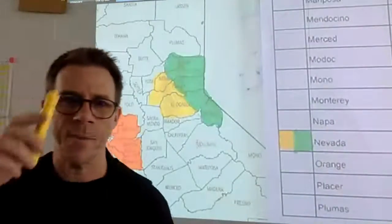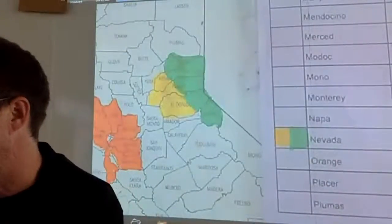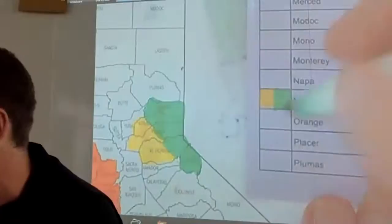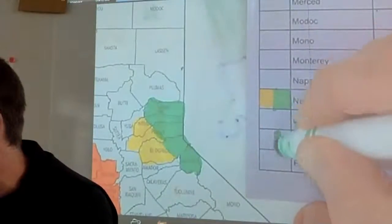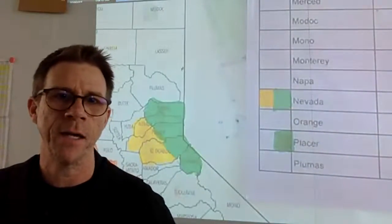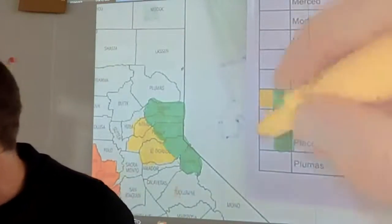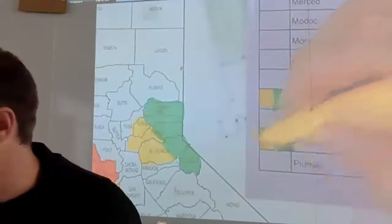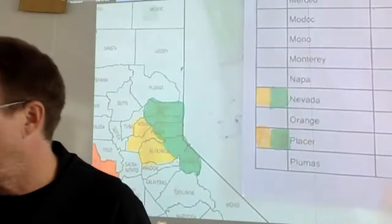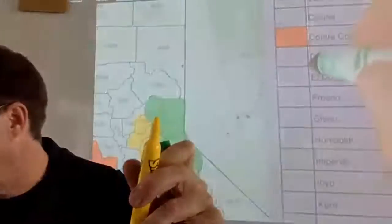All right. So I'll keep my yellow nearby. I'm going to need that here, I think. Green for Tahoe Basin. So here we go. We got Nevada. I need Placer. Placer is half and half. I almost colored orange. I have to be careful. So it goes Nevada County, Placer County. Placer is green and yellow. And there's one more half and half, El Dorado County. There we go.